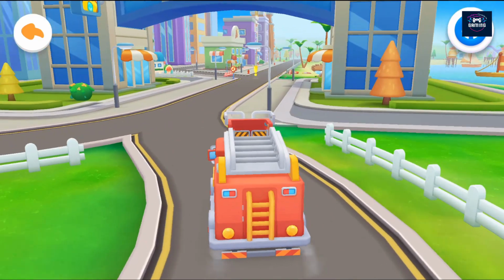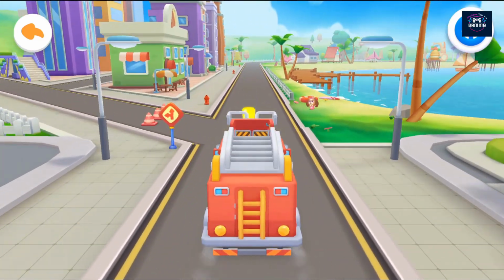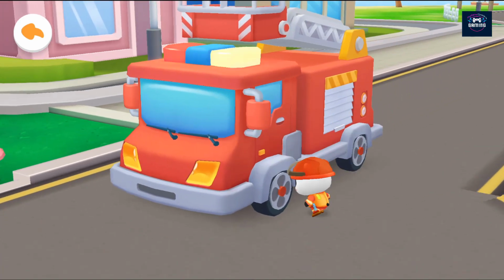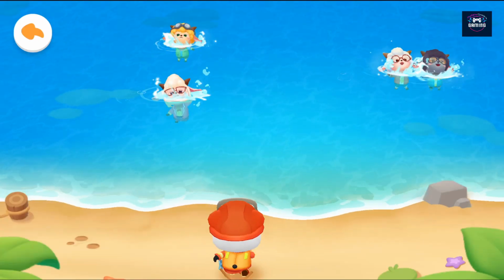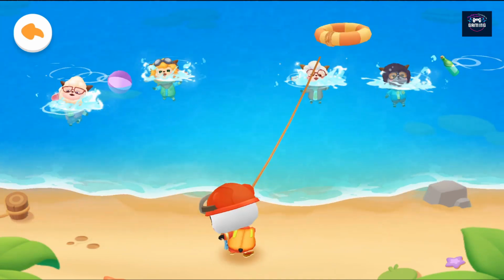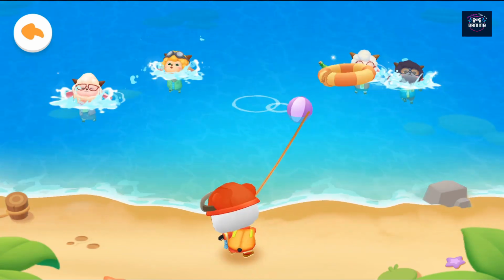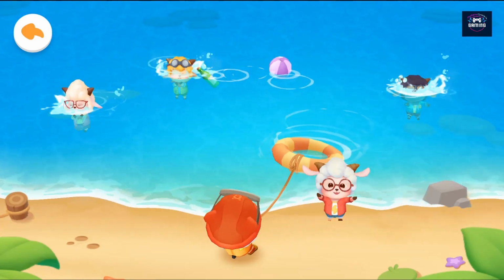Don't be afraid, Candy! The rescue team will be here soon. Tap the person in the water and throw a life buoy. Slide the rope to pull the person out of the water.